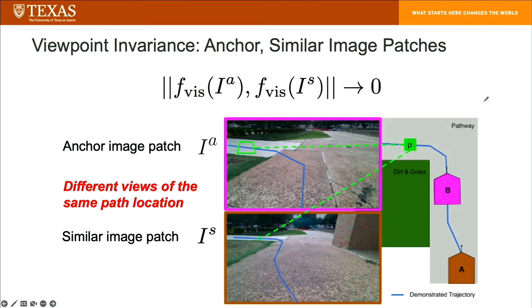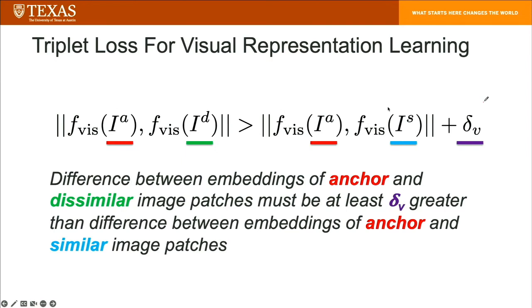The difference between the visual embedding of this and this must go to 0. So combining all of this together, you can create a triplet loss for visual representation learning, which says essentially that the representation distance between the anchor patch and the dissimilar patch must be greater than the distance between the anchor patch and the viewpoint-invariant similar patch, plus a margin delta. It turns out this alone is enough to automatically learn visual representations for identifying different types of terrain.